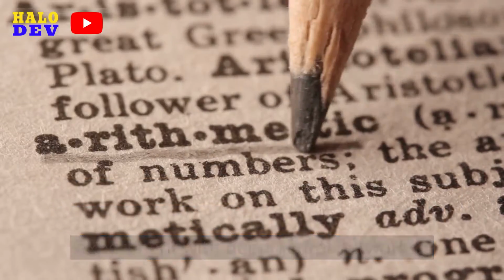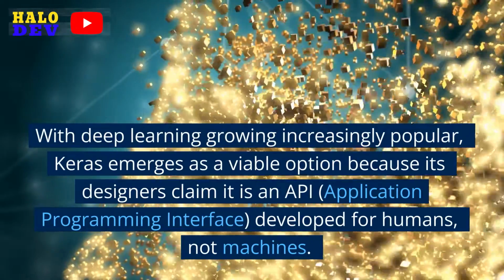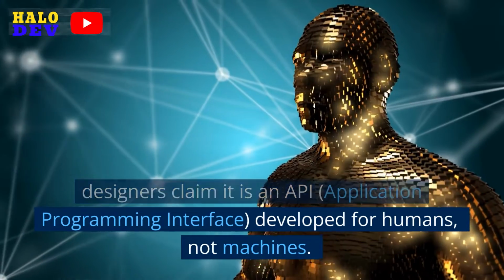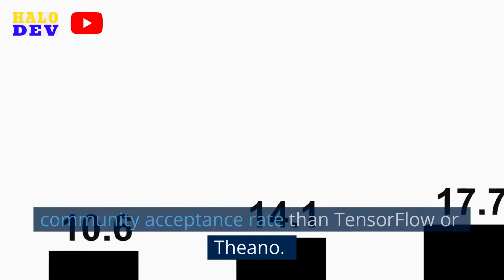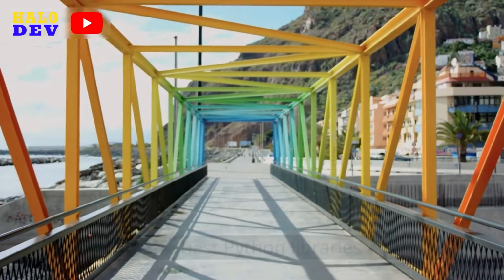Keras. Keras is an open-source neural network library written in Python that allows us to quickly experiment with deep neural networks. With deep learning growing increasingly popular, Keras emerges as a viable option because its designers claim it is an API, application programming interface, developed for humans, not machines. Keras has a greater industrial and research community acceptance rate than TensorFlow or Theano. It is one of the best Python libraries available.